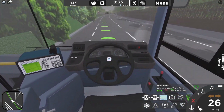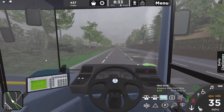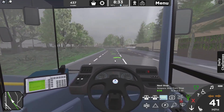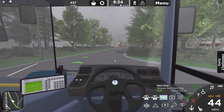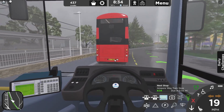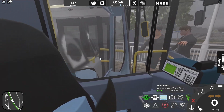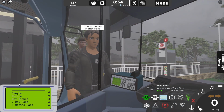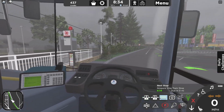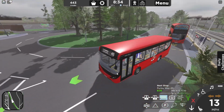How packed is my bus today? Very. People are actually standing inside each other. That's how busy we are. Oh no, there's a bus in front. Amperway tram stop. Ah! Quack, quack. Hello, boys. You want a month pass? What do you want? You want a return? Now we're just heading straight off. 455 to Croydon Town Centre.